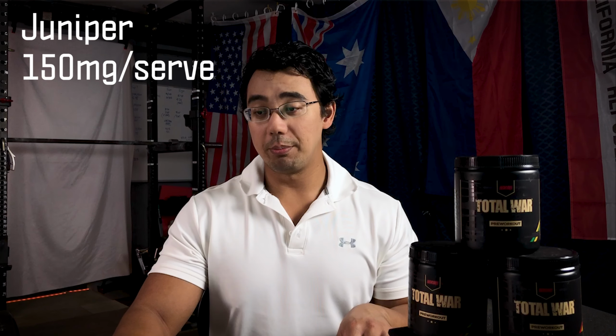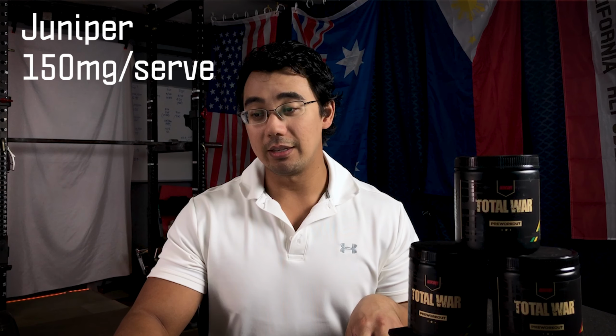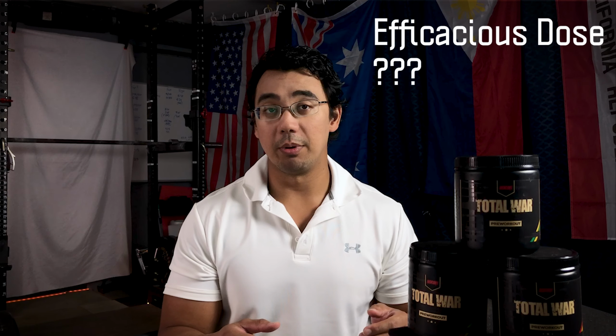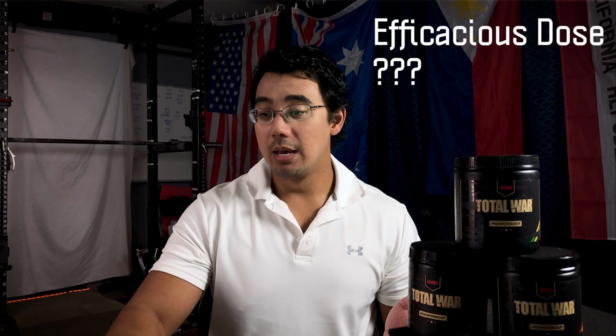The next ingredient we have here is juniper extract from juniper berries. It contains ingredients that might decrease swelling. It also might be effective in fighting bacteria and viruses. Juniper might also increase the need to urinate. So there's an interesting effect there. But unfortunately, no clinical data exists to support the use of juniper for any indication, for any reason. They've included 150 milligrams of that ingredient here for potentially those ergogenic benefits, but again, not backed by science.